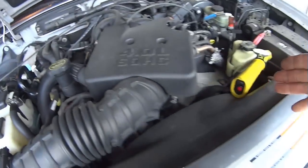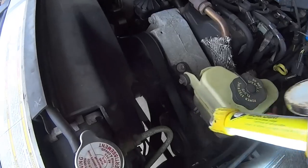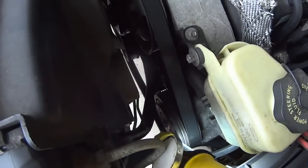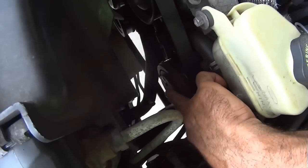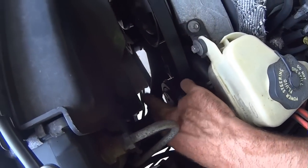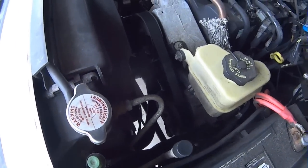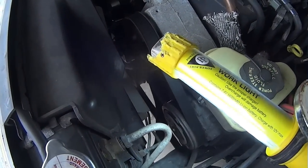If it doesn't make your compressor click on, then what you can do with the engine running, here's your AC compressor right here. See the belt right here? If you tap the clutch with a screwdriver, tap this right here with a screwdriver or a wooden dowel or something very carefully, don't hit the fan, don't hit the belts because this is spinning, and if all of a sudden it engages, then you've got a really simple fix, and that's the fix that I did.